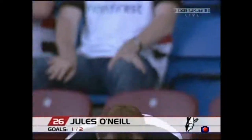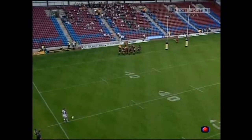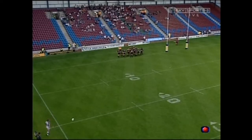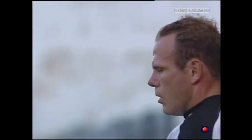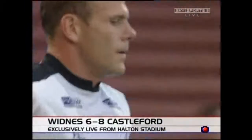Now this is a difficult conversion attempt coming up from Jules O'Neill because of the angle that he has. He's only about 20 metres away from the try line, but it's the angle to the post that is crucial. Study and concentration. Can he level the scores? Just the wrong side of the uprights. 8-6, Castleford still ahead then.